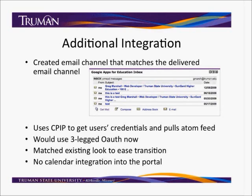Now if we did it again, we'd use the three-legged OAuth, so we wouldn't need the user's password, but at the time, that was our only option. We don't have any calendar integration in the portal, but I don't think that's been a big issue for anyone. If we wanted to, I think we could write a very similar channel that would do the same thing.